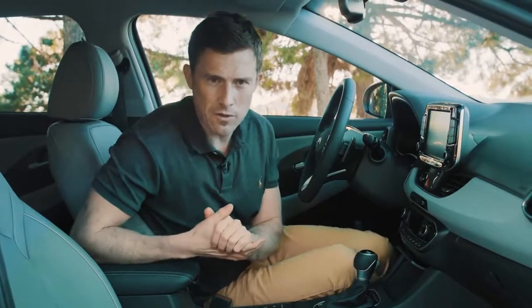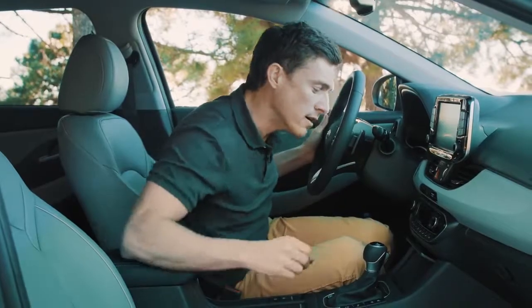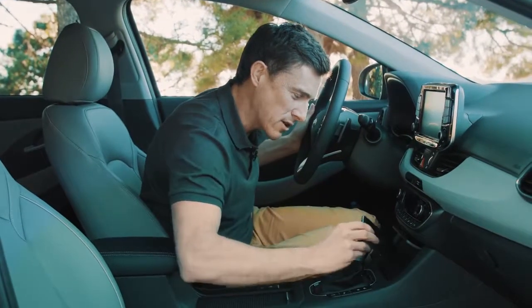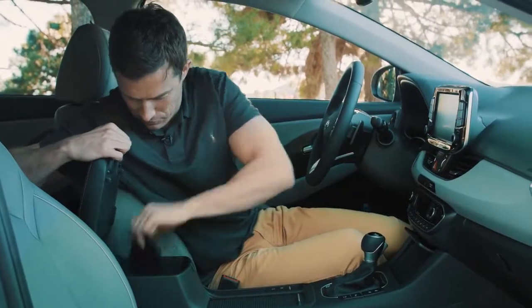Now, another thing that the Golf does to make your life a little bit easier is to line its cupboards with various materials to stop things rattling. Let's have a look on this Hyundai. So yes, look, we've got a little rubberized pad in there where I can put my mobile phone so it doesn't slide around. And this one's actually got wireless charging. Let's have a look in here. Yeah, we've got rubber pads in there. And in here, we've got a little felt pad.